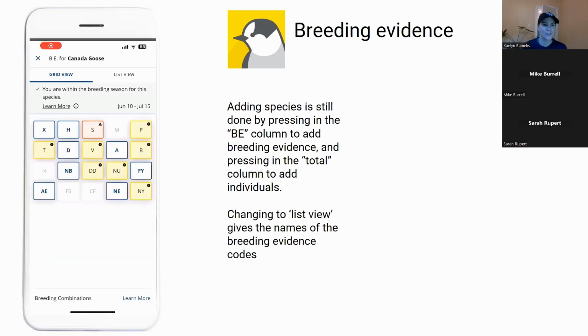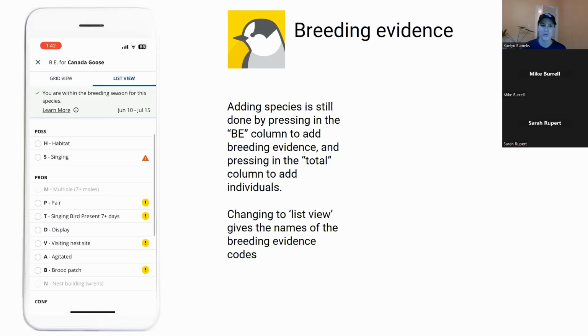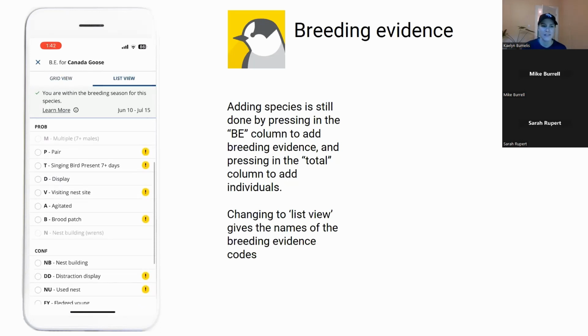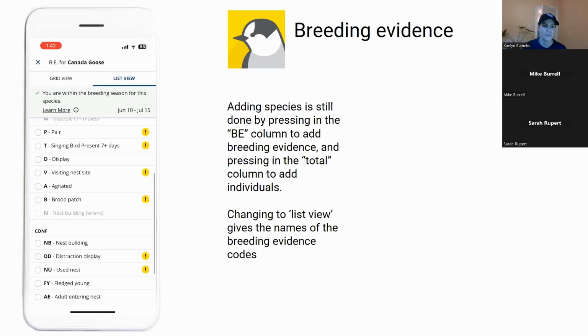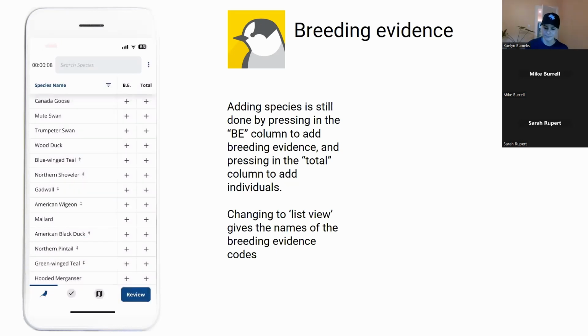And you can also change the breeding evidence view from grid view to list view if you're not sure what the letters mean. This will just give the name of the breeding evidence code. So P for pair, D for display, H for habitat, and so on.